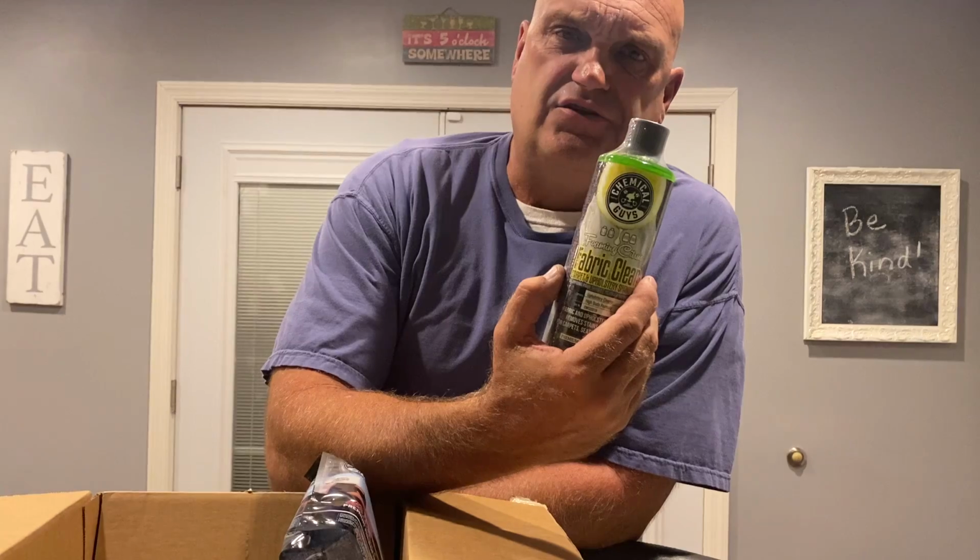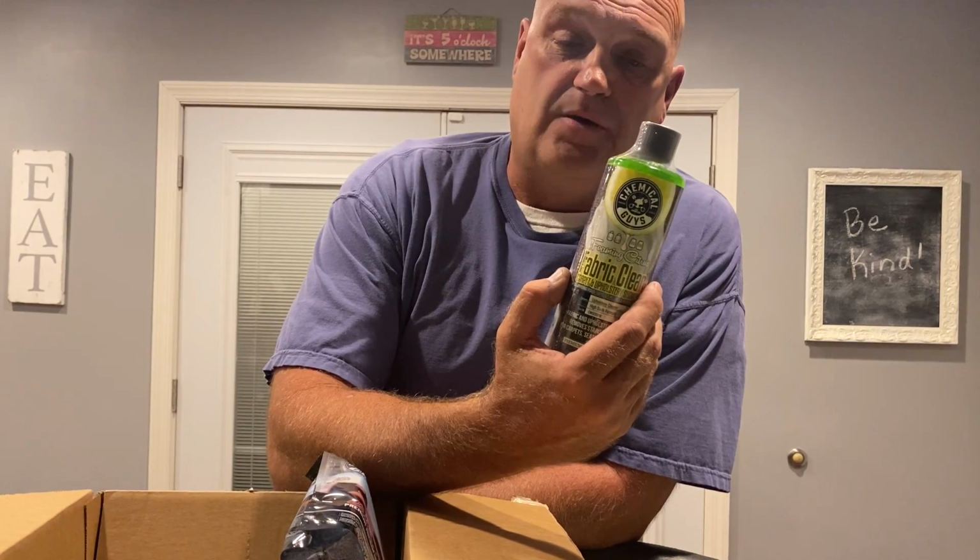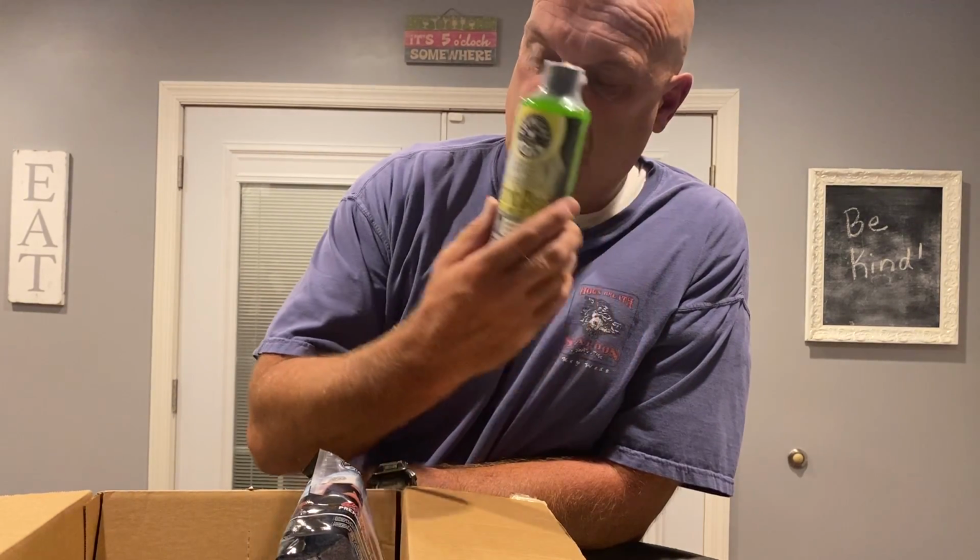First, I will show you my favorite fabric cleaner that I got. It's from Chemical Guys Fabric Cleaner. I use this in an 8-to-1 diluted solution spray bottle along with my drill and my scrubber. Does an excellent job on interiors and carpets and any type of upholstery. Great stuff.